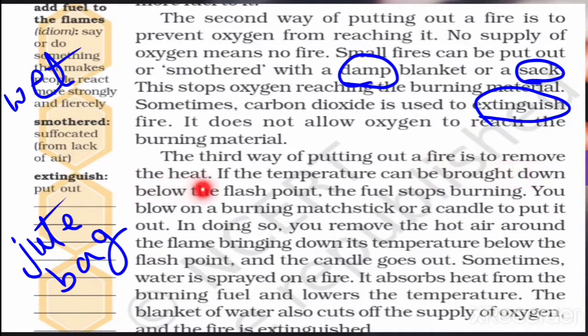Yes, we have seen that oxygen is very important to make a fire. Fuel is very important to make a fire, and heat is very important to make a fire. So when we have to extinguish fire, when we have to stop fire, we have to remove these three things one by one. So students, it's the opposite things that we have to do to stop the fire.